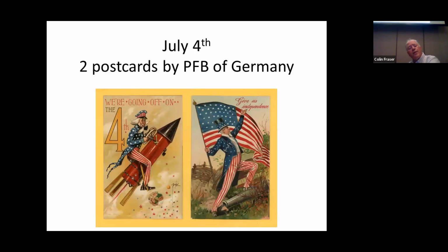Now we have July 4th, and there are a lot of terrific July 4th cards. These were printed by Paul Finkenrath in Berlin, Germany. The artist was Bunnell, B-U-N-L, and you can see that on the July 4th theme, the artist really went to town on Uncle Sam, with some nice artwork. And again, a wide range of quality. Sometimes with the July 4th cards and the other holidays as well, some of the cards are just very generic, but it's not hard to seek out the better ones.